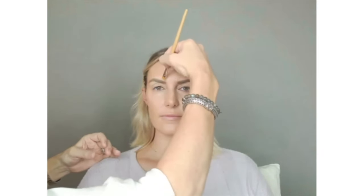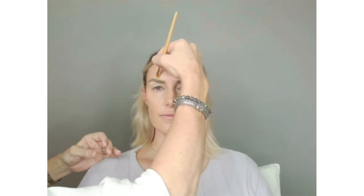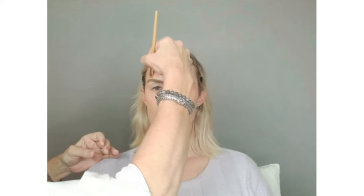You can see the difference. See how that just bumps it up a little bit? Let's do it on the other side, taking it across the brow. So you can really see that color.